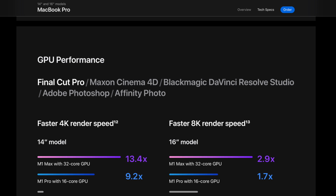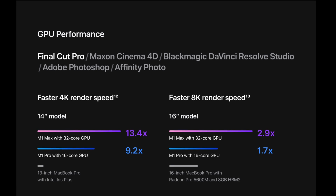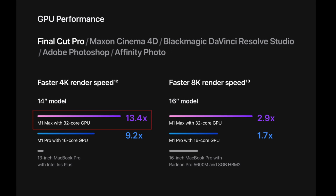I don't typically replace my MacBook so quickly, and I've only had this one for just over a year, which is not much time at all, but even Apple's website compares the new MacBooks with my old Intel configuration, and when I saw the performance metrics, I simply couldn't ignore the temptation to upgrade. 13 times faster rendering speed in Final Cut Pro? Yes, please. Tuesday can't come soon enough, and you bet I'll be doing some side-by-side comparisons to see if Apple's marketing material really lives up to its claims.